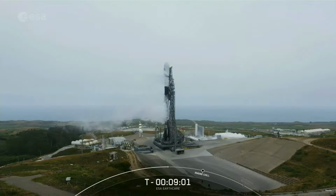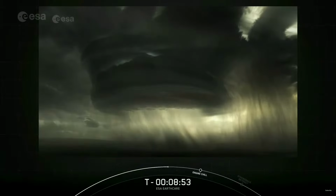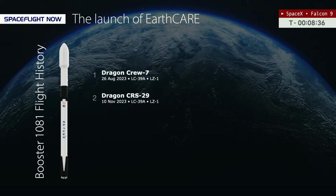Second launch of that booster came 39 days after the first, on November 10th. It was the launch of a Cargo Dragon spacecraft. That was CRS-29, also heading up to the ISS, of course. Third mission was a batch of Starlink satellites from Pad 40 at Cape Canaveral Space Force Station. That was the Starlink 6-34 mission, which launched on December 19th, 2023.